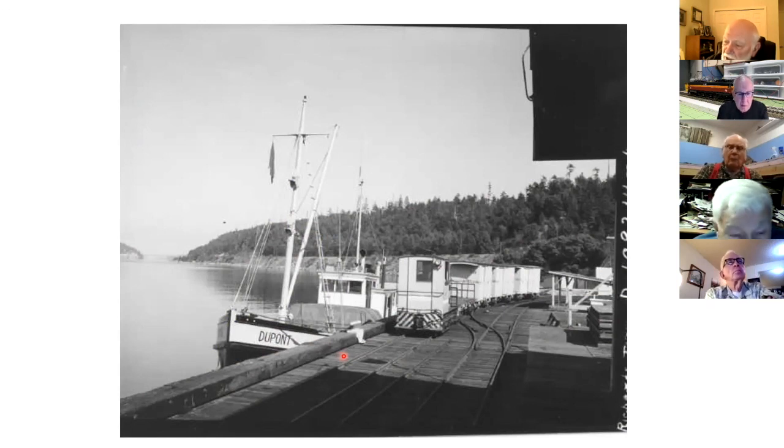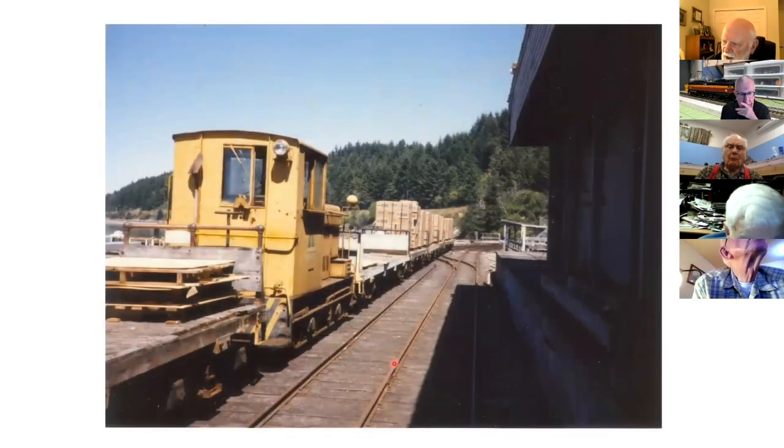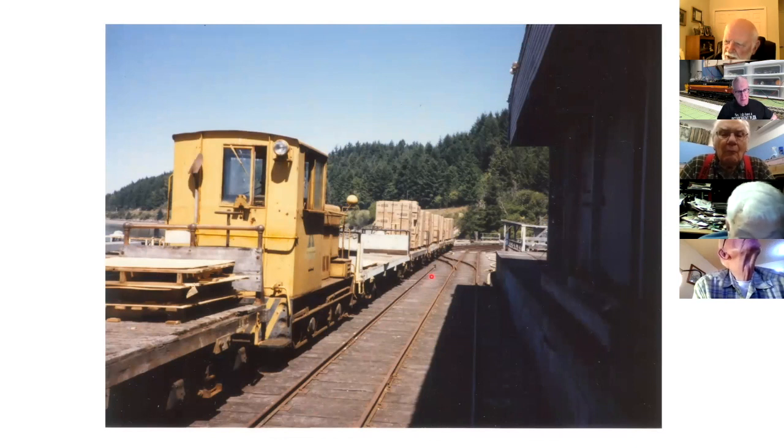The other thing I want to share with you, notice the track is built on top of the dock. A lot of guys, when they build models of dockside facilities with rail, put the rail down in and amongst the timbers. But here, and they typically were done this way, with the rail on top of the timbers. The other intriguing thing to me is this is one of the very few narrow gauge railroads that I know of, 3-footers, that had tie plates. This guy had full-fledged tie plates on all the rail.